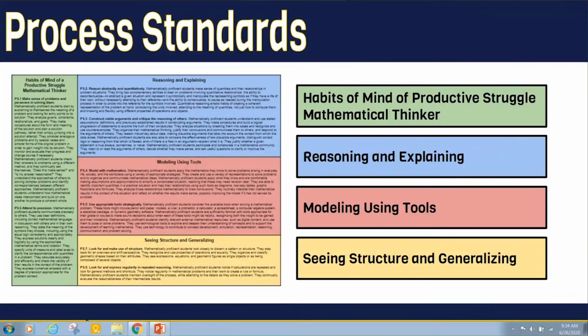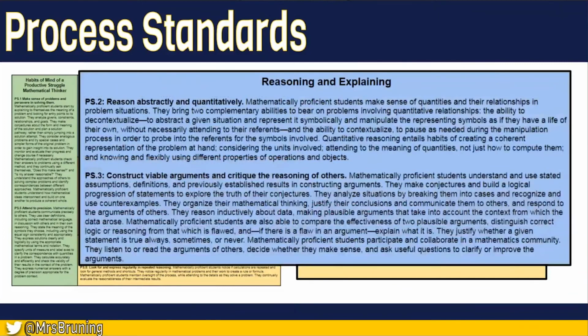One could argue that each and every process standard is embedded in an Esti-Mystery, but there are some standouts. From reasoning and explaining, Process Standard 2: Reason abstractly and quantitatively. Mathematically proficient students make sense of quantities and their relationships in problem situations. Esti-Mysteries may throw in a curveball in the form of a die, domino, mirror, or bingo ball. These are not always relevant, so students are required to make sense of the information as they navigate the task.